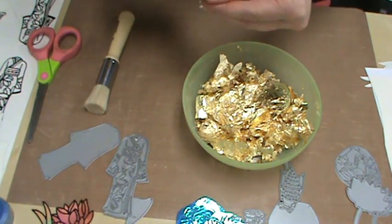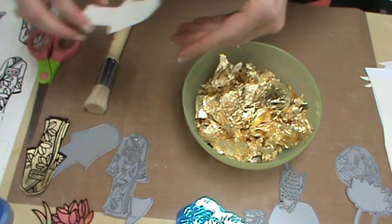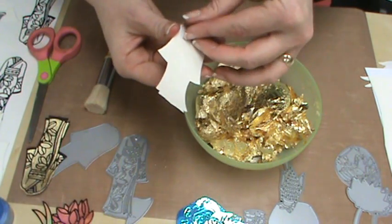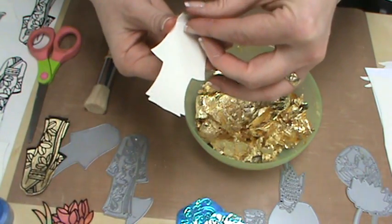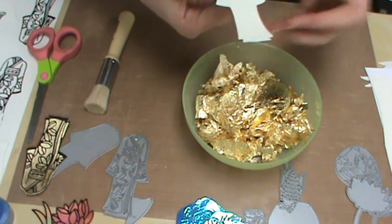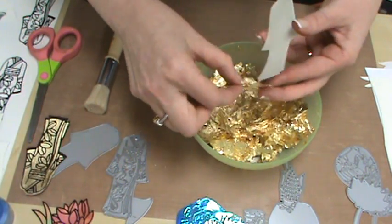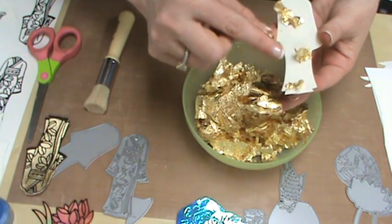I'm gonna do another one really quick. And I'm going to do it multicolored. So I've cut out the base of my kimono. I've cut out the silhouette part. I've peeled off my sticky sheet. This time I'm going to take just a little bit of the gold and just kind of randomly put it in a couple different places.